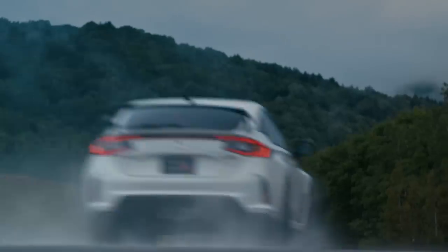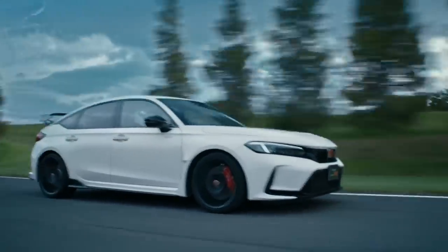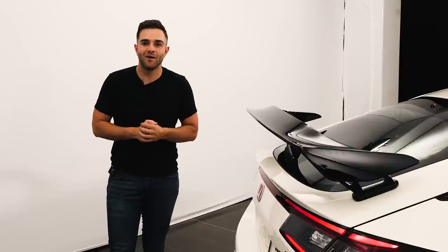While this new Type R isn't a huge leap forward over the car that it replaces, it didn't need to be. This should still be the best front-wheel drive car on sale today, and an absolute hellraiser from behind the wheel. We'll find out much more about the Type R closer to its on-sale date later on this year.